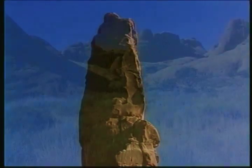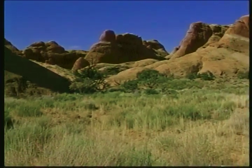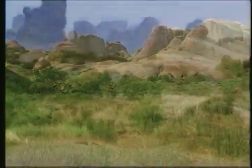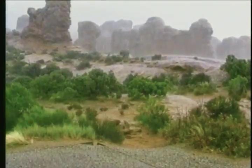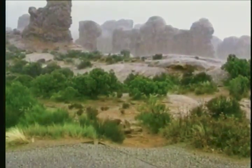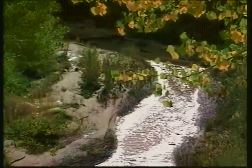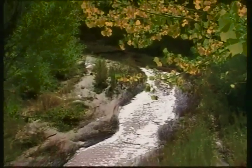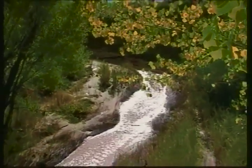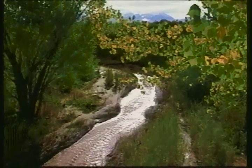Today, Arches National Park is a desert, normally receiving less than 10 inches of rain each year. Much of that rain falls during brief, sometimes intense summertime thunderstorms that continue to erode the sandstone landscape. Dry washes become fast-flowing streams that each year carry tons of sand to the Colorado River, which borders the park on the east. Always check with park personnel for current weather and trail conditions.